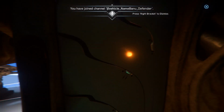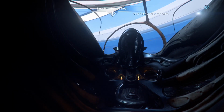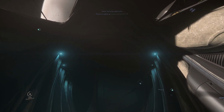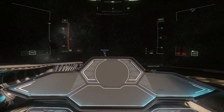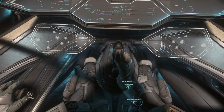The Banu Defender, as its name suggests, is a Banu ship, and some weeks earlier, Phoenix 83 would answer some of my questions about it. Yeah, I'm gonna chase it down and see if it comes to a stop. It looks like it's slowing down. Banu Defender, very alien. Very Giga, like real Giga.